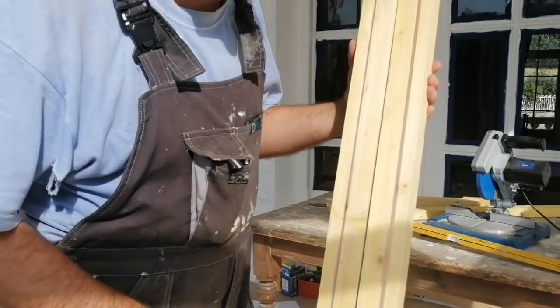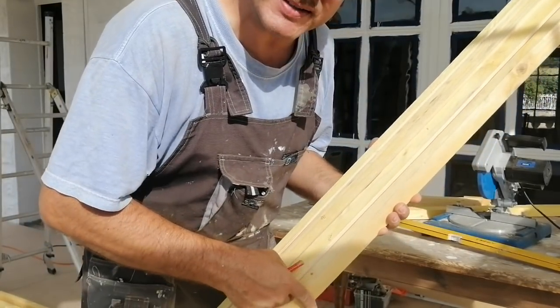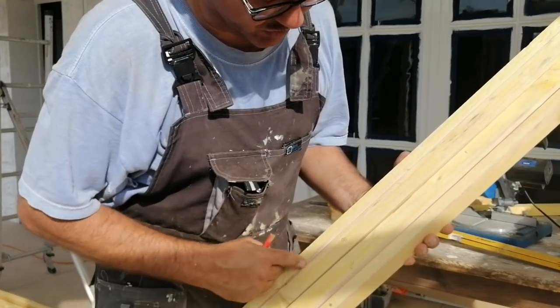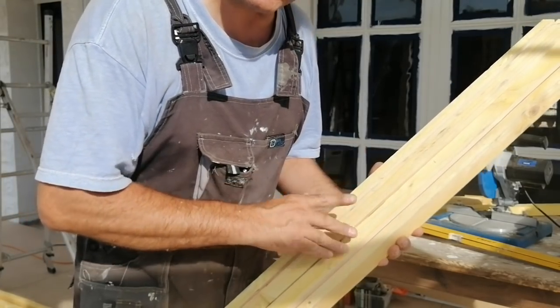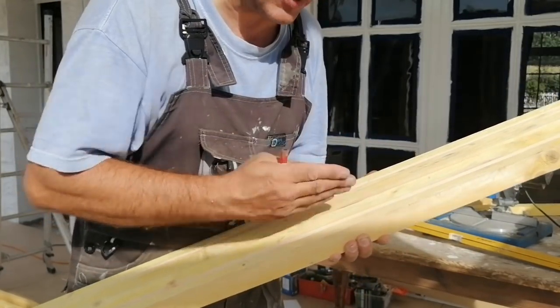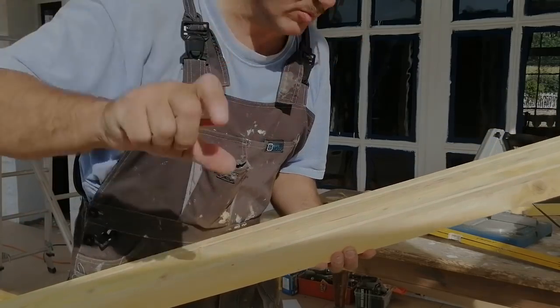So here's my rebates. The top one has got a slightly deeper rebate, if you remember, so it can go up and then down into the bottom one. The bottom one's got a shallow, and I've marked these depths onto my table saw, so when we come to duplicate all of the others, the fretwork will all sit in the same position. Obviously, if they were deeper on some and not on others, the fretwork wouldn't be even.